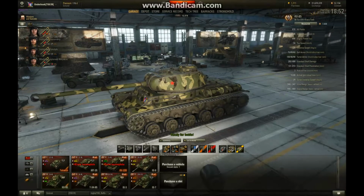I'm Underhook and this is my review of the Russian Tier 6 heavy tank, the KV-85. So is it any good? Yeah, it's a pretty good tank.